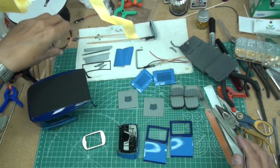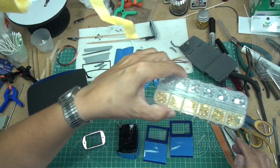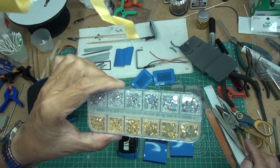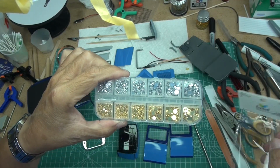So I was at Hobby Lobby the other day and I saw these things. These things are little beads. In fact, here's the package that they came in.